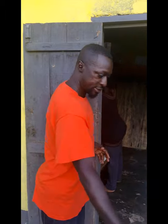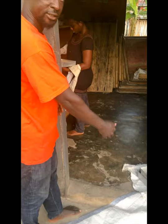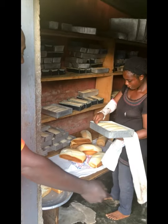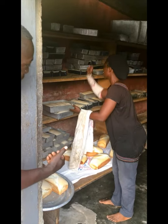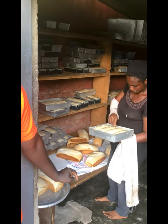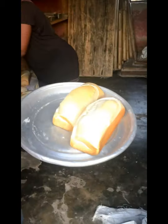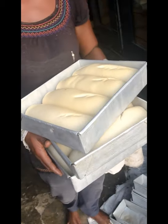After baking from this side, they arrange them here. So you can come close and take a picture, take the video. So this is how it goes. From the cylinder, it comes here. So he's using the blade to give it a design on the bread. So the little cut that she's currently making, after the baking of the bread, it changes to this to give it a design.